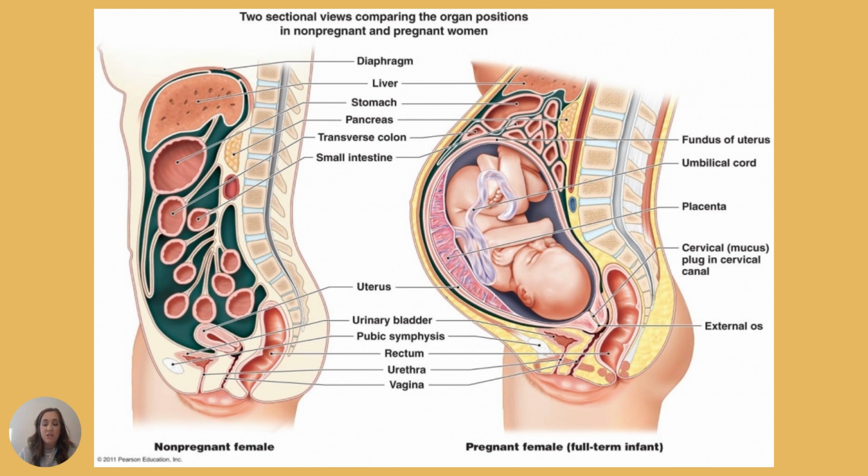The uterus grows from the size of a pear prior to pregnancy to the size of a watermelon, and organs are compacted like the stomach, lungs, bladder, rectum. So that is another reason why it's important to try to keep your bladder as empty as possible during labor. We definitely want you taking in fluids and staying hydrated during labor. It is, after all, a marathon that you'll be running during labor. But we also want to try to keep the bladder empty as well to make lots of room for baby's head.